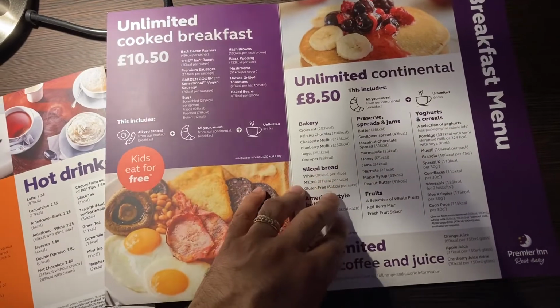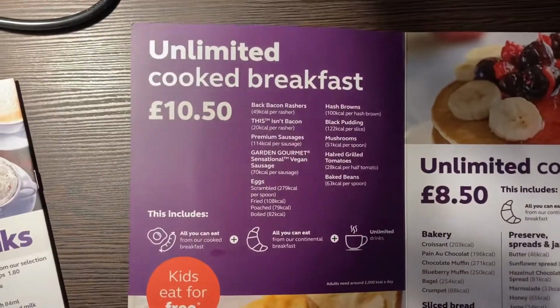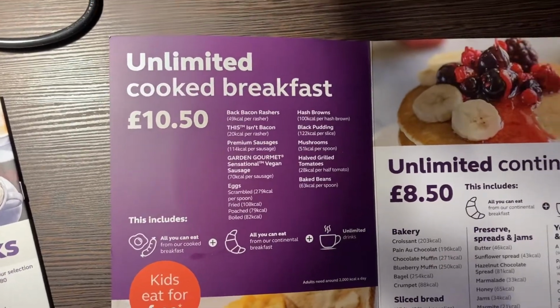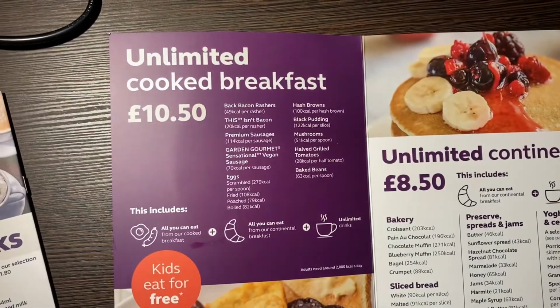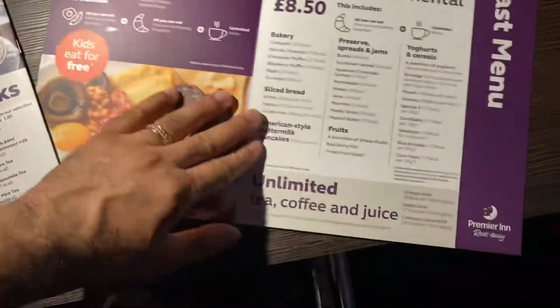We went for the, was it cooked breakfast? Hmm? Cooked breakfast. Yeah, oh, you can eat unlimited everything for that money. Yeah, so it comes with all these things. Here, I'll be having that.